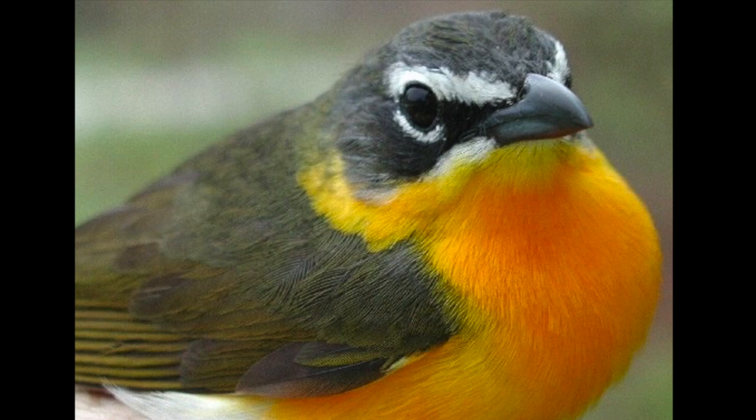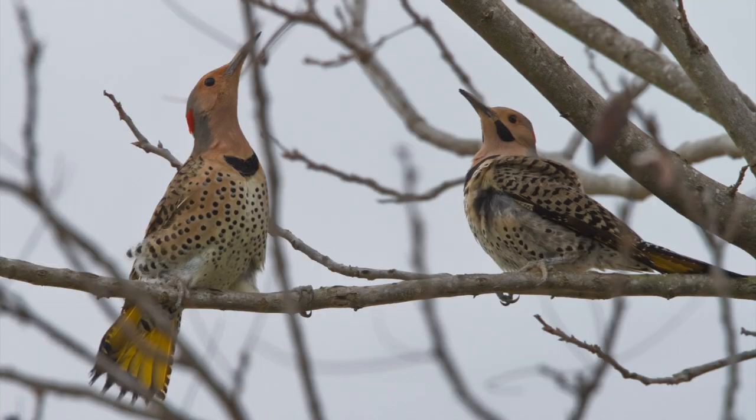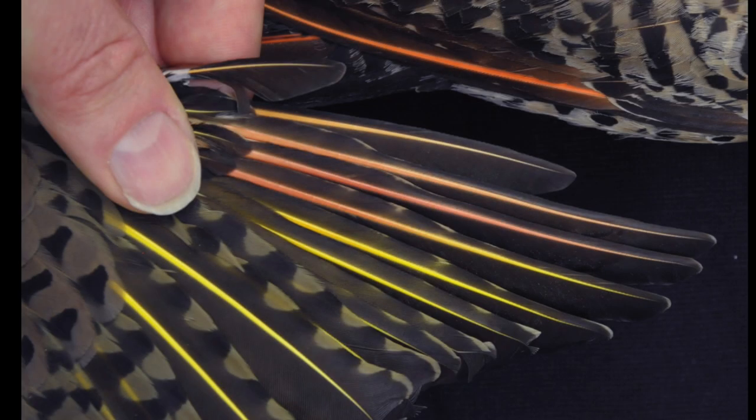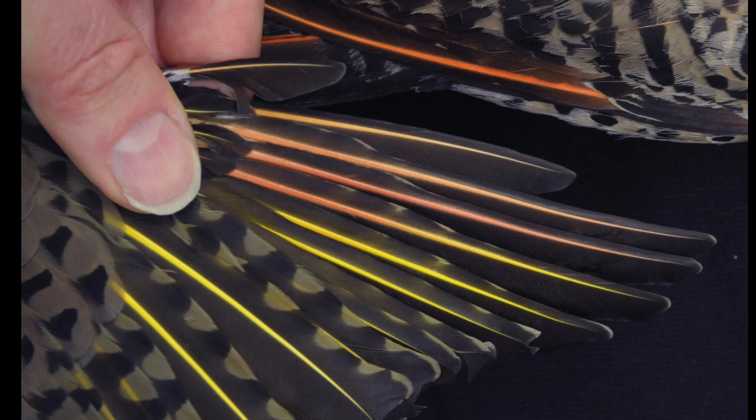Now, one of the most interesting cases of yellow being replaced by red concerns the northern flicker, and especially the eastern subspecies of the northern flicker, the yellow-shafted flicker. So, through the last few decades, there's been occasional sightings of yellow-shafted flickers with either completely red wings or a few red and a few yellow feathers. And because the western subspecies of the northern flicker, the red-shafted flicker, is red, a lot of people thought these were hybrids. This was a gene flow across the continent. This was the red genes appearing in the eastern population. And that seemed like a reasonable hypothesis. But it turns out it's not true.